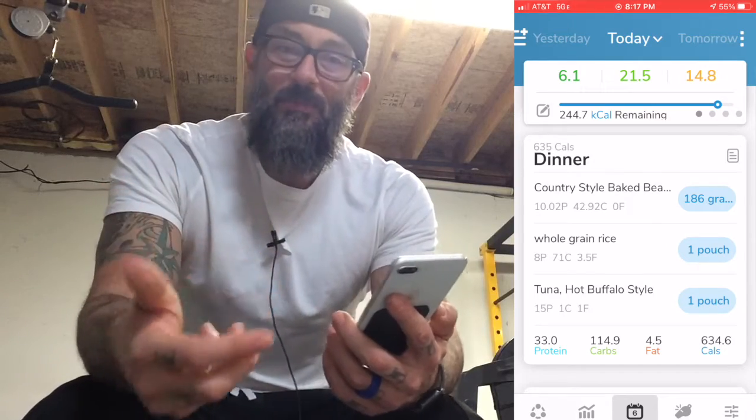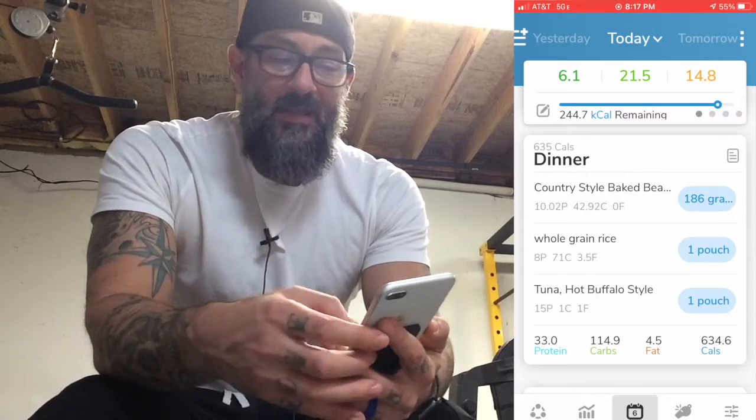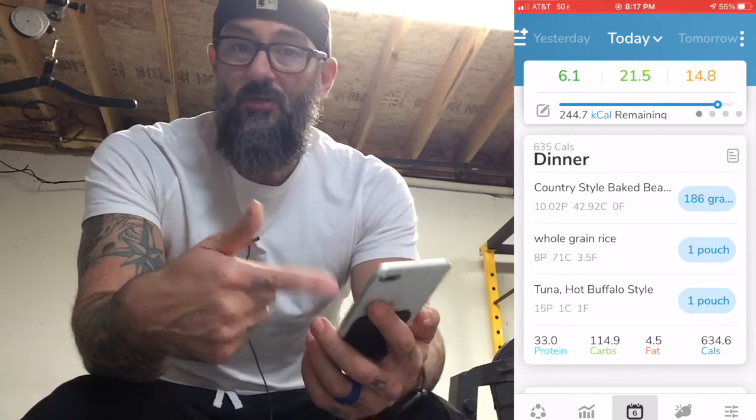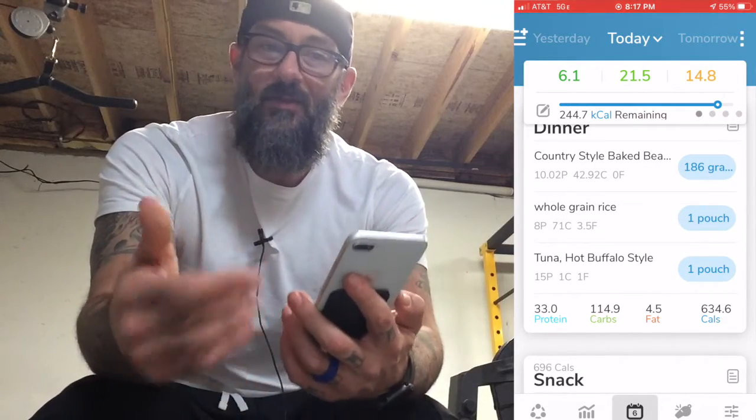For dinner, what I did is I put in some more of these fat-free baked beans. I'm loving these things lately. They taste just like regular baked beans. Nice big carb source there whenever I need a bunch of carbs. And this was actually the meal that I'm planning on doing after my workout. And it's high in carbs. You can see here 114 total carbs on this. And that's because also not just the baked beans, but the rice is there as well. And then I'm going to mix in some of this tuna that I've been eating out. It's just those pouches.